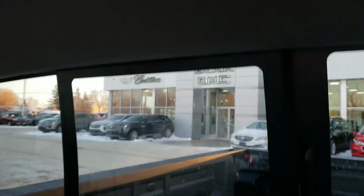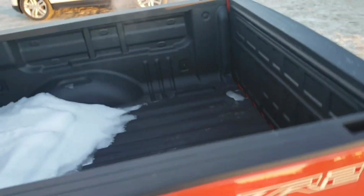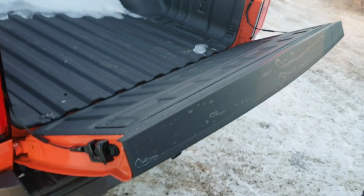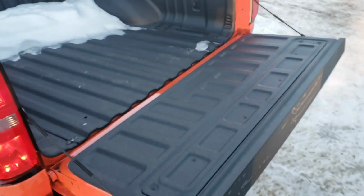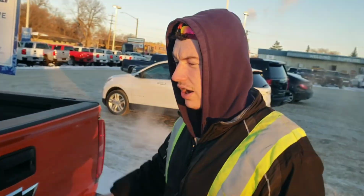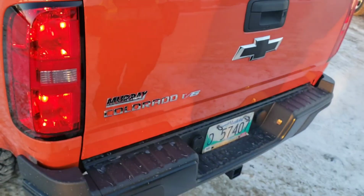Now let's have a look back here. Back here you've got yourself a nice set of seats. You've also got power windows in the rear. You've also got a sliding window. Now the ZR2 actually does come with the short box, and the tailgates are dampened as well, as on the normal Chevy trucks. And this is the short box. I don't believe you can get a long box on a ZR2, but I could be wrong.